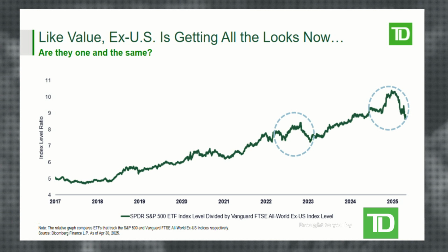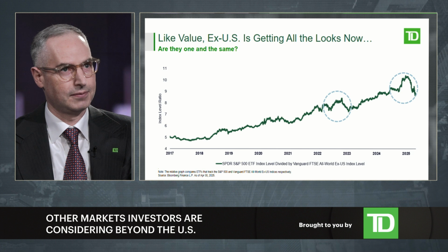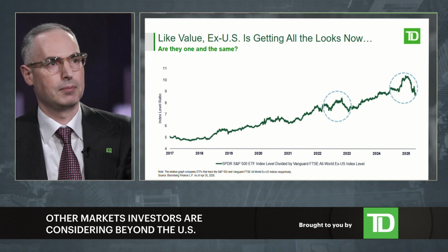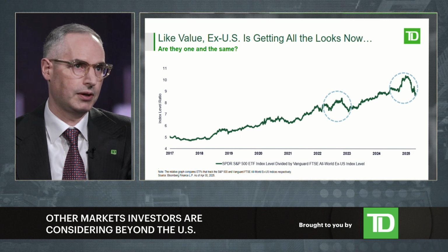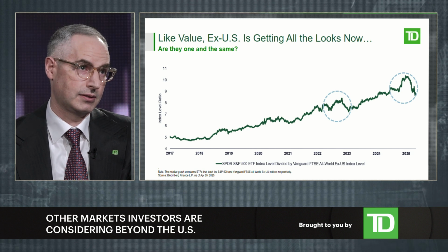We've been through this before. So in 2022, we saw a shift to value. Europe tends to screen as value, and that's that first circle on the left. There was a shift, and people talked about selling their US, going into Europe. That was a bit short-lived, and by 2023, we were back to US, and then we were talking about AI and US tech dominance.